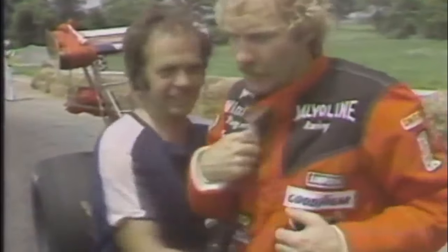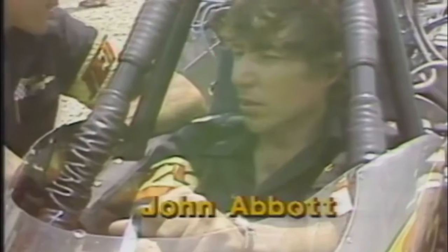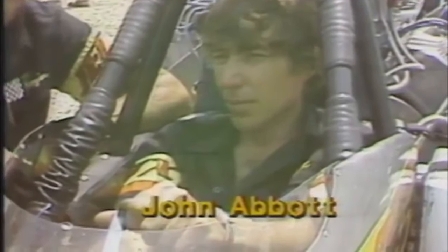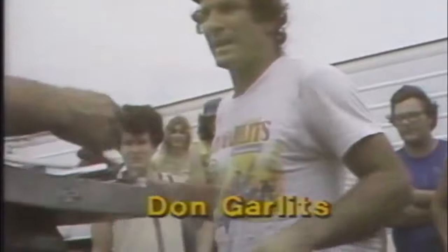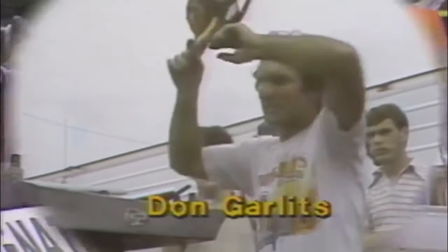And as the action went on, that man in the blue and white shirt, Walt Barbin, was defeated by this man who moved to the semifinals, Rob Bruins, who faces off against Richard Tharp, the 1976 world champion. That's in Semi 1. In Semi 2, John Abbott, who's never won a national title, goes against the master, 47-year-old Big Daddy Don Garlits. But remember, Columbus is Garlits' jinx track.